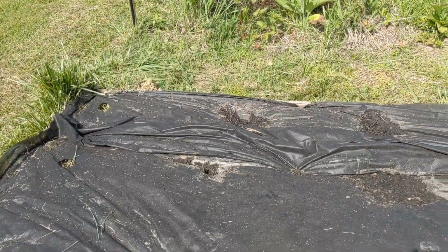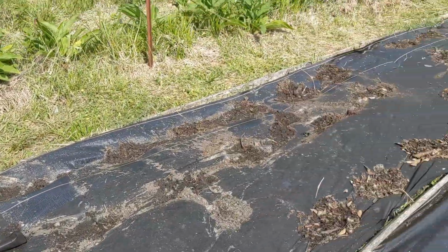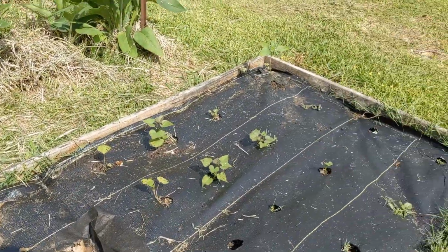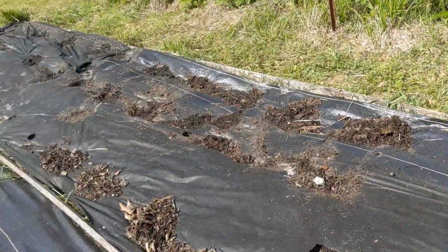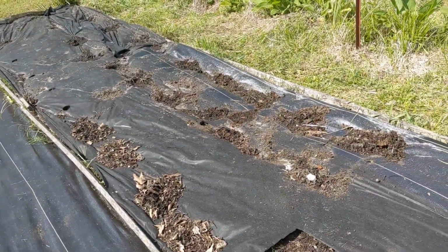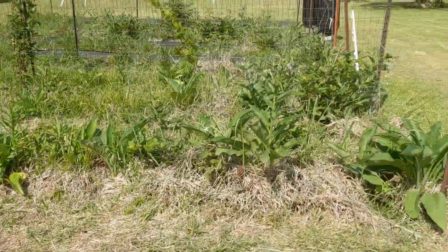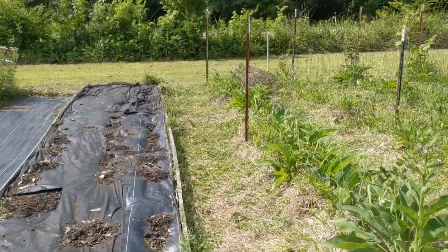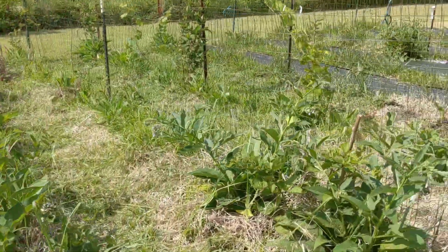I redid all this. I did have cardboard here, and I redid that. This is squash here. I got a little bit of sweet potatoes and some flowers, but this is all an experiment. I've got different fabrics down, seeing what I like and what does better. And I got all the fruit area weeded. Took me several days, but I did it.